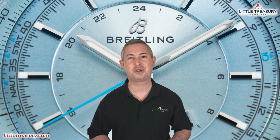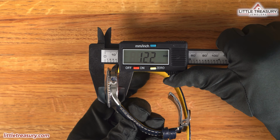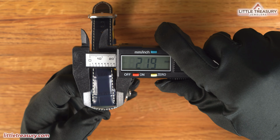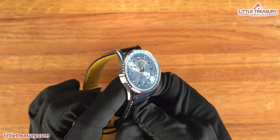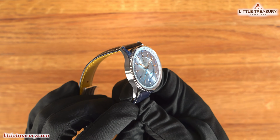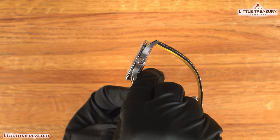Now let's get on to the features. The Breitling Navitimer Automatic GMT 41 has a 40.5mm case width, a 12.2mm thickness, a 46.8mm lug-to-lug, a 21.9mm lug width, a 38.3mm crystal diameter, and it weighs in at 83.55 grams. The case is in steel and has high polish on the top of the lugs and matte finish on the sides. The bezel turns bidirectionally and has soft rounded teeth on the edges.